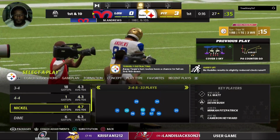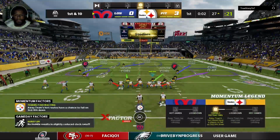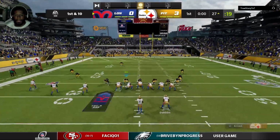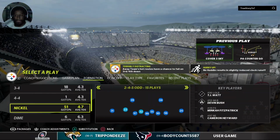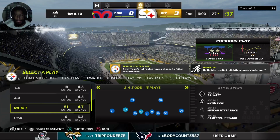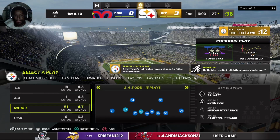But I think when they look at their offense, they think to themselves, weapons everywhere, and they want to move the ball around. They want to spread it to different people. But you absolutely know they want to get this man involved as well, and that's what they just did on that play. 3-0 after 1 on EA Sports.